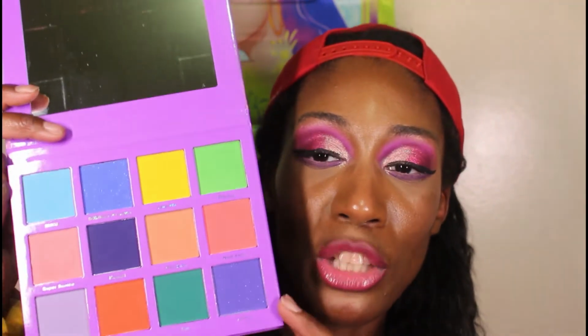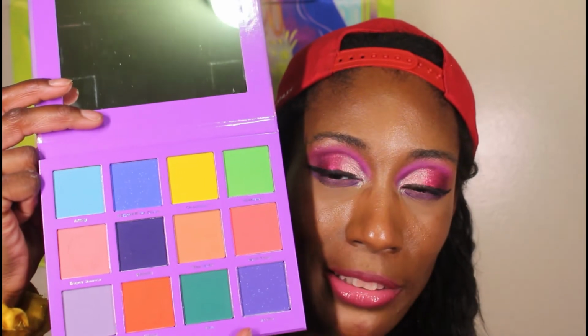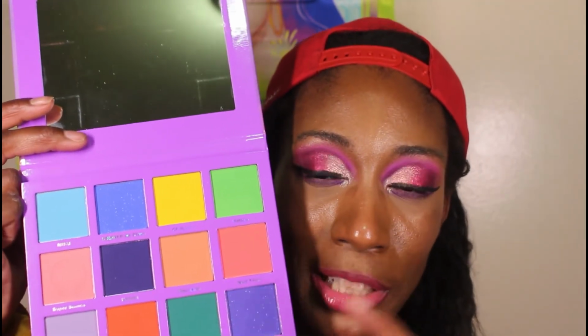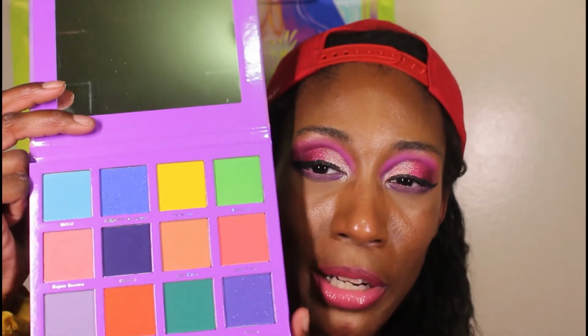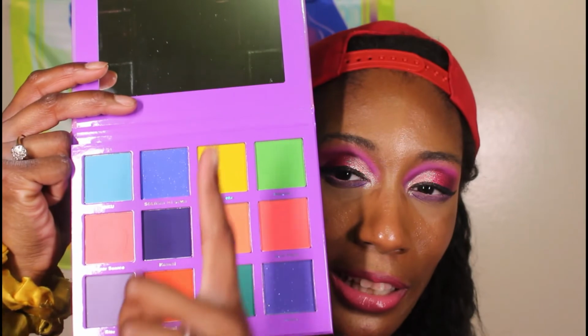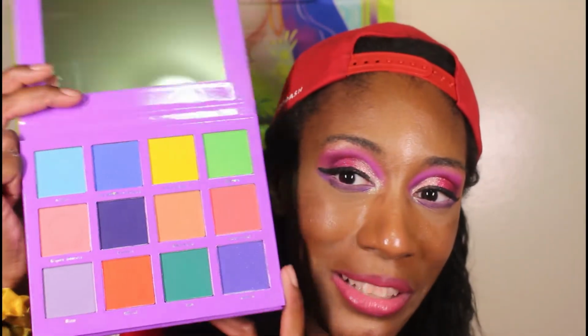Now with this one, it wasn't easy for me to come up with the eye look either, but again, I keep telling y'all, the trick is to look at the palette like it's a quad or a 3 pan palette, like the little baby Natasha Denona ones, and then maybe you come up with a better eye look. Because when I look at it like that, I see this as an eye look and I see this as an eye look. I see all of them as eye looks individually. But if I just look at the palette as a whole, it makes no sense to me.